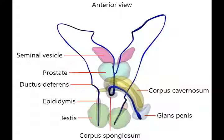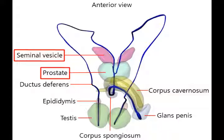When ejaculating, not only sperm, but also the secretions of the seminal vesicle and prostate are released. In other words, semen is the sum of sperm, seminal vesicle secretions, and prostate secretions.